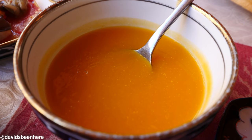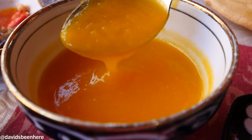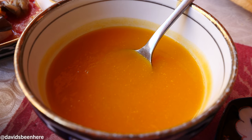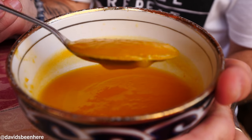What soup is this? Pumpkin cream. Pumpkin cream, oh my God. All right, so next up we have this delicious pumpkin soup. Whoa, it's not moist. Oh man. It's super hot though. Yeah, it's not creamy at all. It's just straight pumpkin. It's like straight up pure pumpkin.